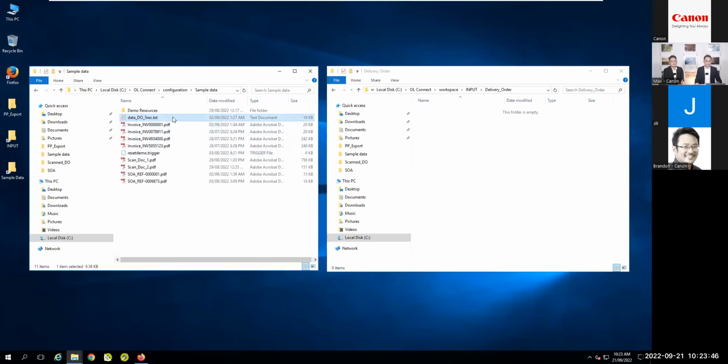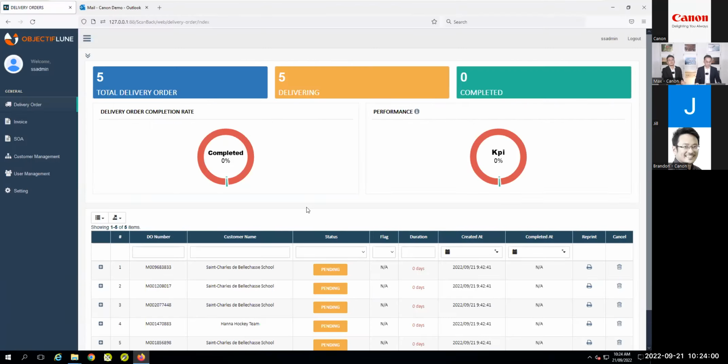All right. So I'll just quickly go to this text file that we generated earlier, and then we go to the input folder called delivery order and paste this text file over here. So this is the raw data. Okay. Now it's gone. So it will be ingested into our dashboard over here. It will take a little while for it to load.